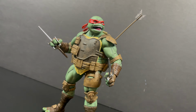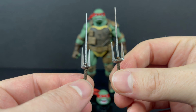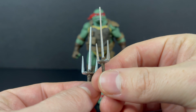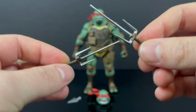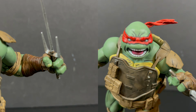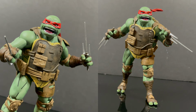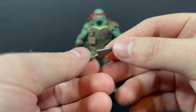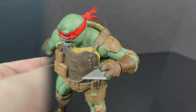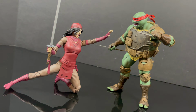And there will be an alternate figure for the Last to Fall version of this character. You also get a pair of sai, which, in all honesty, I think this is the coolest pair of sai that NECA has ever done for any Raphael figure, and he really does grip them. I like that. I like that they finally got that right. That's nice to see. You also get the trowel, blade, weapon, whatever it is. Much like Karai, it's the exact same. So you can really jab it to Karai if you so choose.